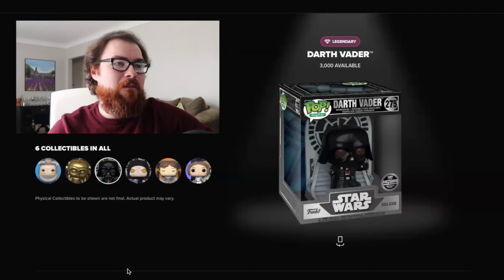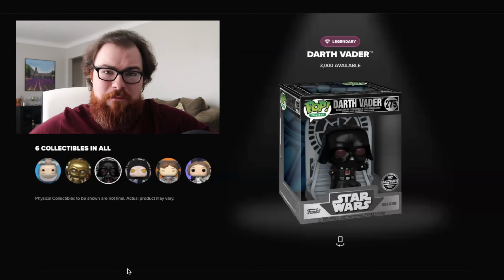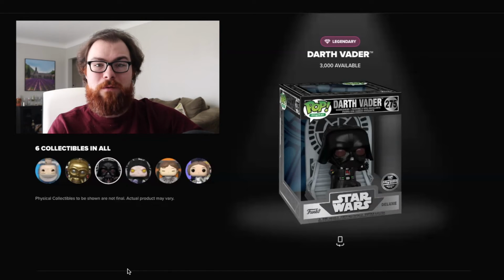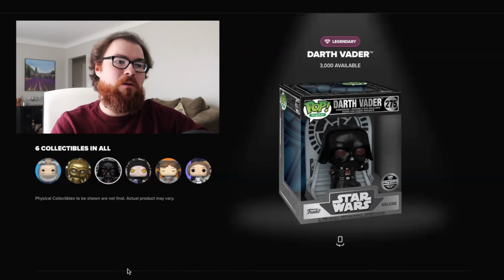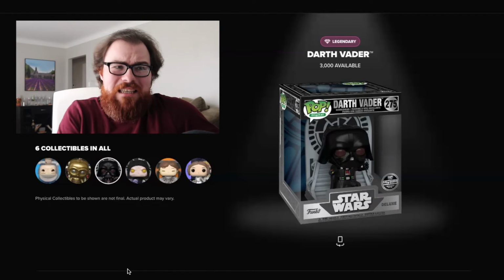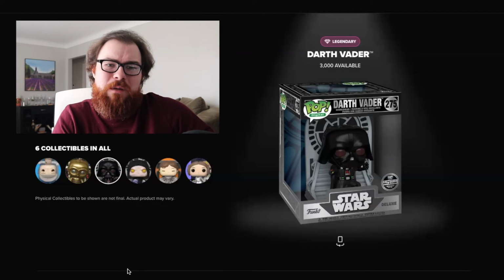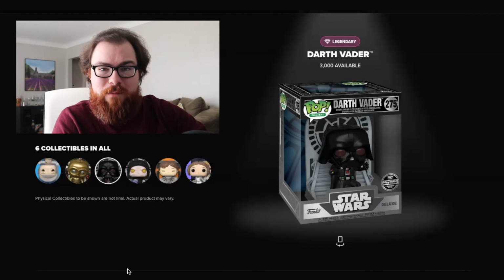The next legendary, of course, is Darth Vader. You're not gonna have a Star Wars set without Darth Vader. If I pull a redeemable in this drop and it's Darth Vader, I might keep it. I'm not exactly sure. Of course, I can't sell it on Drop Marketplace because Drop won't verify me for an account.